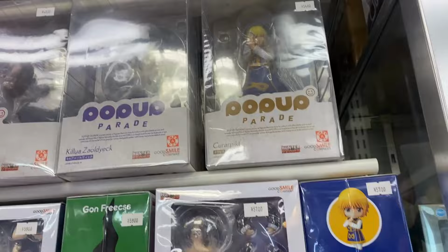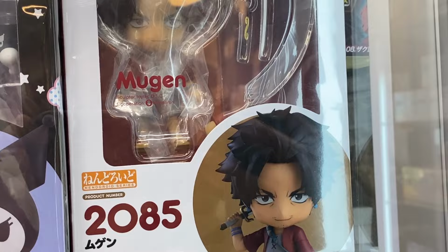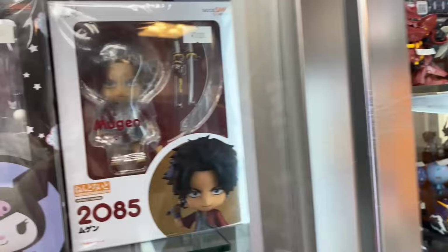Oh my god, there's a Berserk Nendoroid? I didn't know that. Whoa! $75. Mugen from Cowboy Bebop? What the hell? That is amazing. Oh, that's so cool. That's such a specific anime. I really like that anime. Wow. I didn't even know that existed. That's crazy. $70 though.